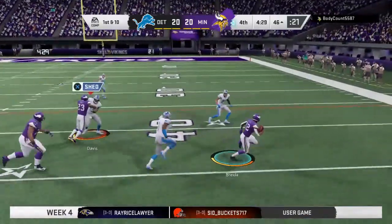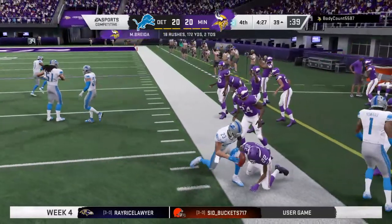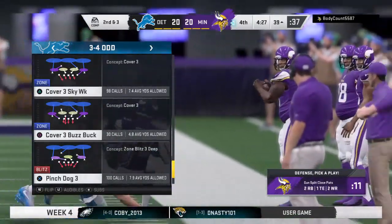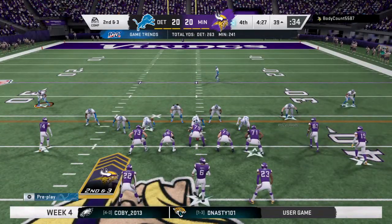Breida, he'll try the right side. 7 yards on the pickup there, and it'll leave him with a 2nd and 3. Well, no matter how they phrase it, staying on schedule, staying ahead of the sticks, whatever you want to call it, 7 yards on 1st down, that fits the bill.